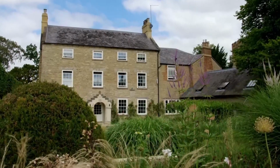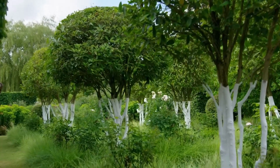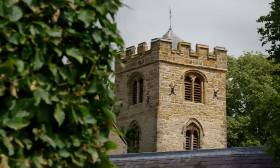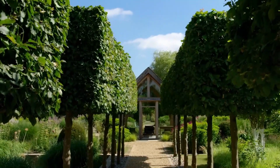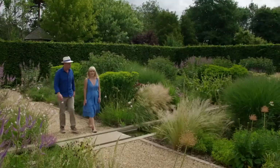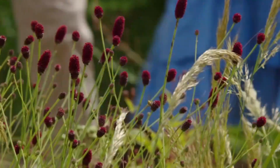This is the Old Rectory, a stunning and classic garden filled with sumptuous, luscious planting. Drawing on the Old Rectory's 18th century history, this grand 3-acre space has been divided into 6 garden rooms with a contemporary edge fit for the 21st century family. And it's the brainchild of garden and landscape designer Anushka Filer.